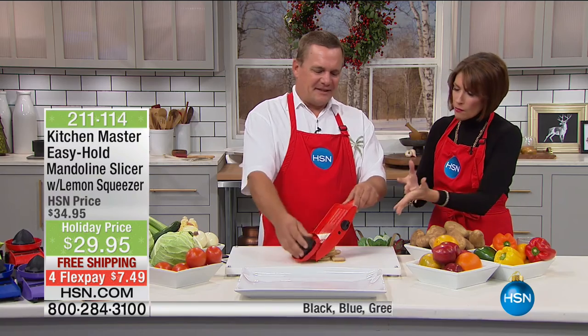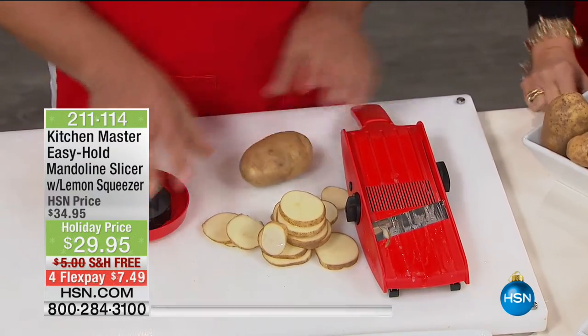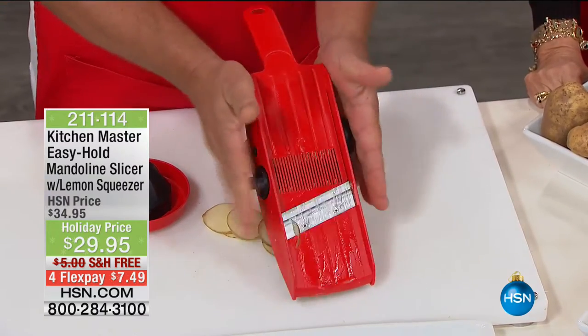So, and here's the best part. I mean, look at this. We just did a whole potato, turned them into pan fries in just a matter of seconds. The best part about this is it's all in one. There's no parts and pieces to go searching through drawers. Everything is included right here.